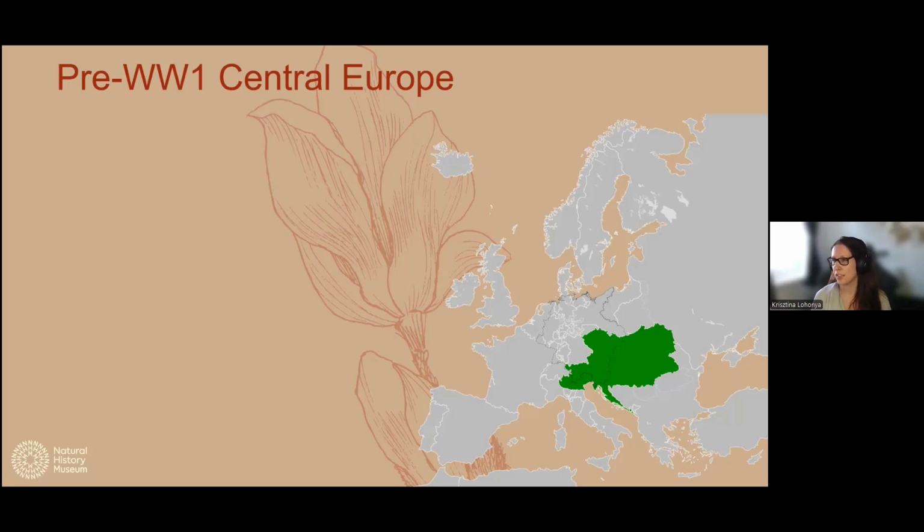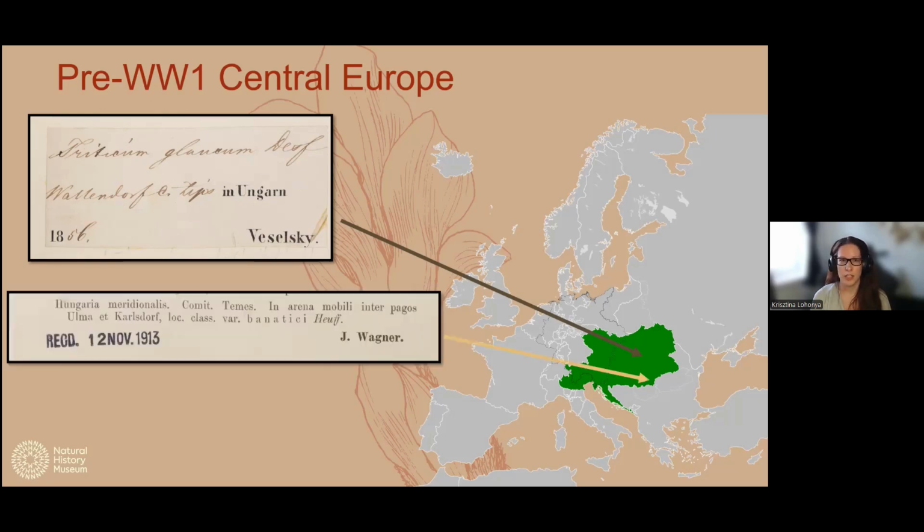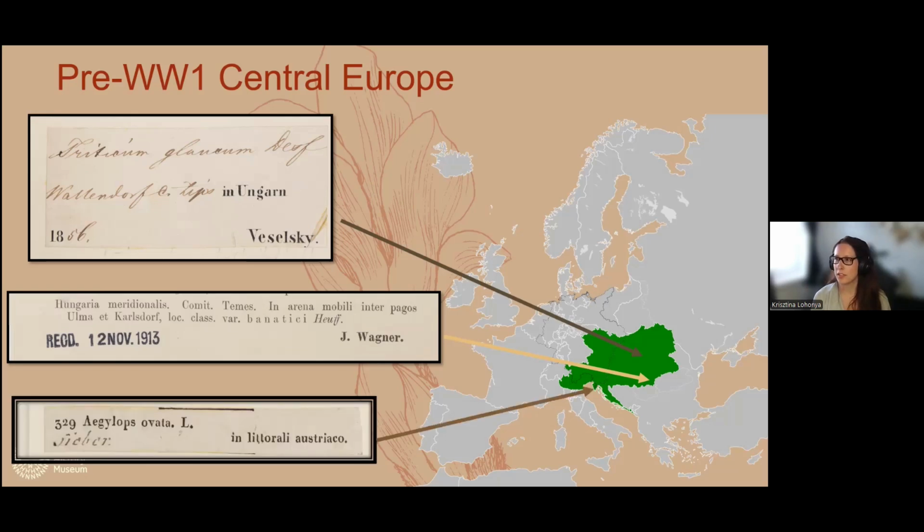like at least putting in the country, because it's very likely that it's not going to be the modern country borders. We have this particular label that you can see, it says in Ungarn, but it is actually from modern day Slovakia. We have this particular label which says Hungaria Meridionalis, which again is from modern day Serbia. And this particular one is technically impossible to find because it just says it's a coast of Austria. Currently, Austria doesn't have a coast, and this could very well refer to Italy, Slovenia, or Croatia.